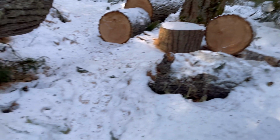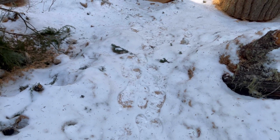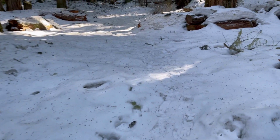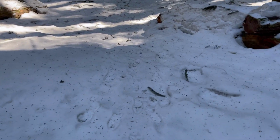See, it's been about a week and a half, and some of my sawdust and stuff is still visible. So it snowed a little bit here, but really not very much. Not like it did in the rest of the West Coast, the rest of the country, I guess. Yeah, so there's a lot of tracks going up here. I didn't walk this far up the trail.